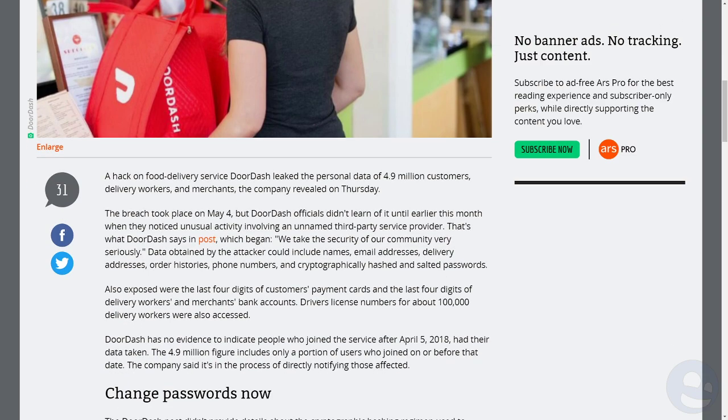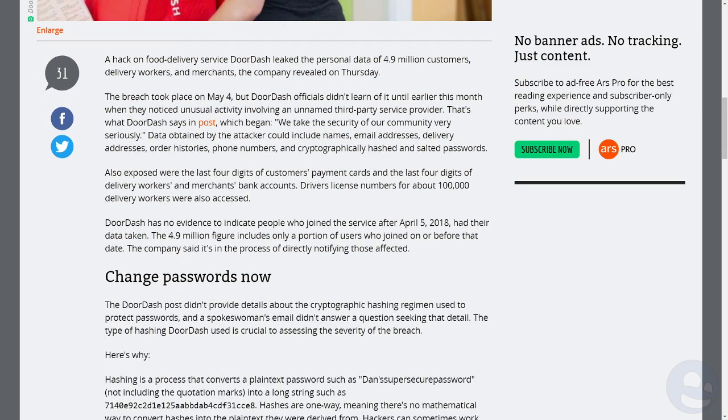It says, we take security in our community very seriously. Data obtained by the hacker can include names, email addresses, delivery addresses, order histories, phone numbers, and cryptographically hashed and salted passwords. That's pretty much everything. So if you're a DoorDash user, change your password. That's all you can do, and it stinks. All this information is out there. And I don't know what else to say.